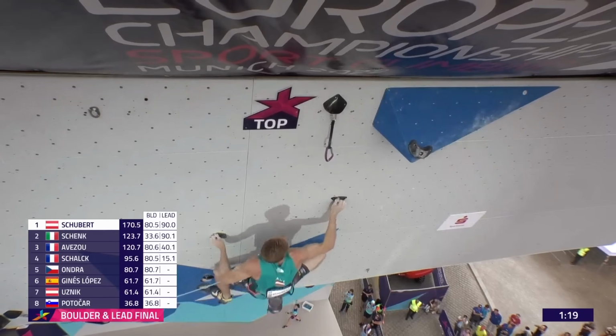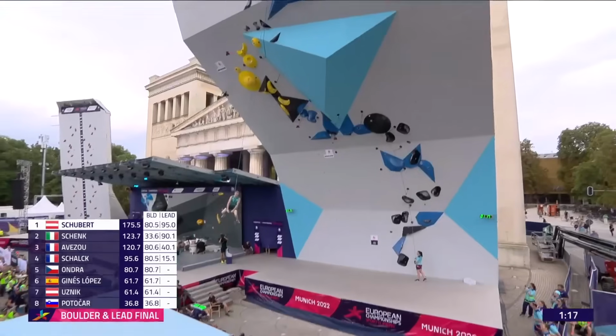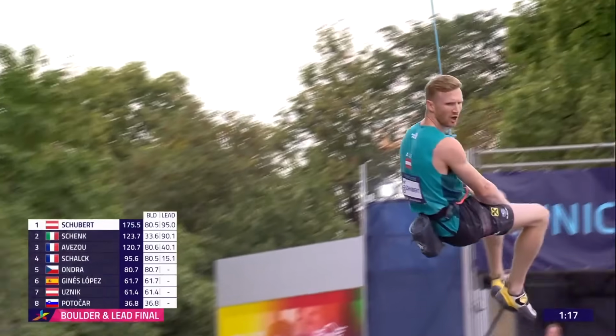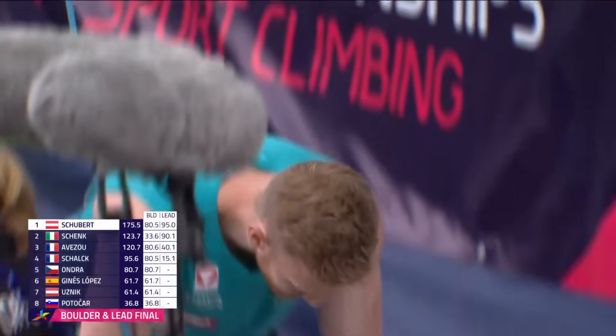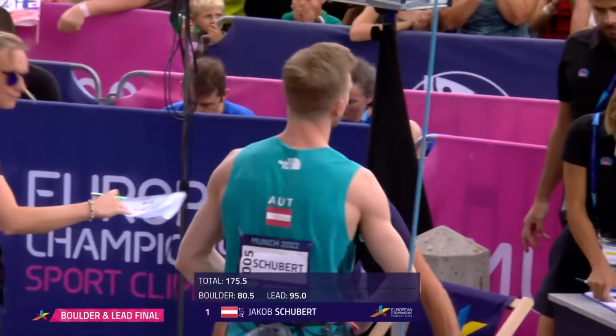And a big jump to finish. Springs, and he peels off the top hold. Yeah, his right hand just went as he jumped. Wow, 175.5. Won't be enough. Out of a possible 200, yeah, he's going to be nervously watching. Hands on his hips, and I said he might be disappointed with anything but a top, and he looks it a bit.